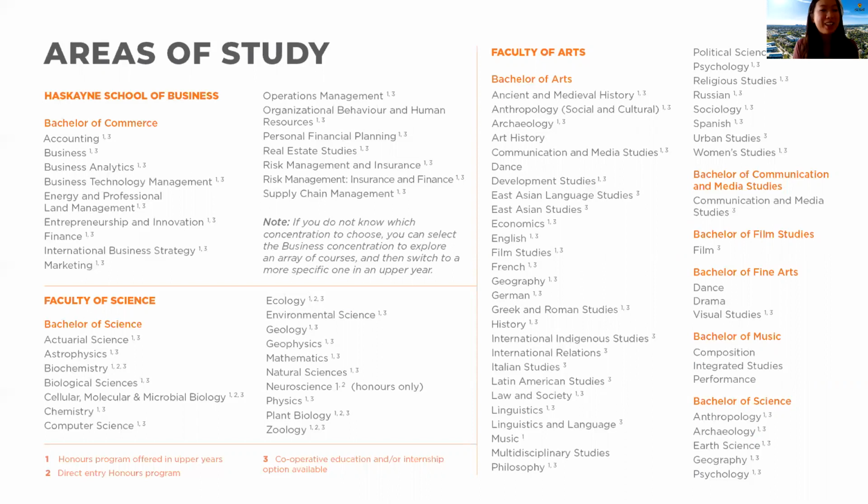There's also interest in the arts, which is really nice. They're a nice, diverse faculty, lots of different programs to choose from. As you can see on that slide there, they take about half of the slide, and you can also customize your degree as well.